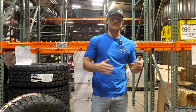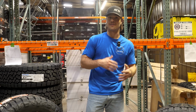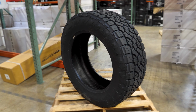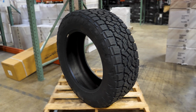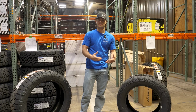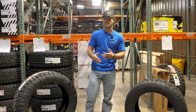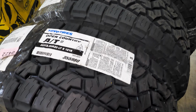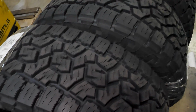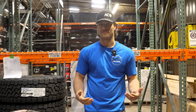So I'm looking for something with a mileage rating of about 65,000. And if I can push that past the mileage rating, like the AT3 has a 65,000 mile warranty. I love Toyo tires, they're phenomenal. I would go ahead and purchase one with a higher mileage warranty because it gives me more satisfaction and more peace of mind that I'm going to get more through the tire throughout my years if I want to expand that, because tires are an expensive purchase. You don't want to spend $1,500 to $2,500 every year, right?